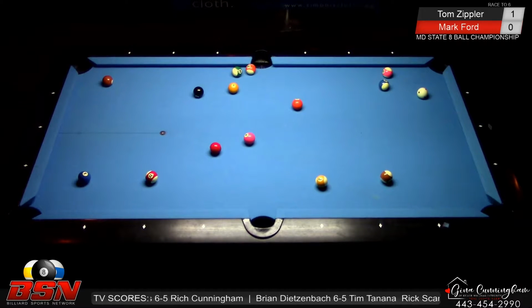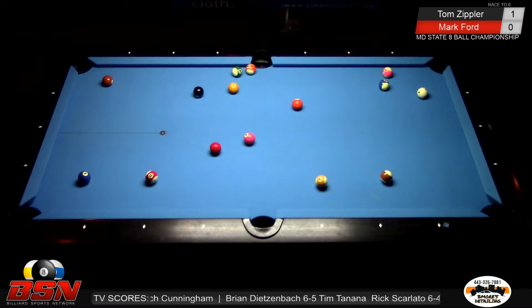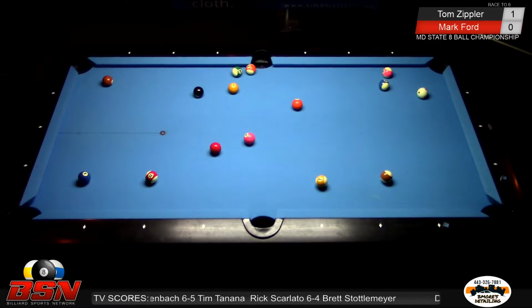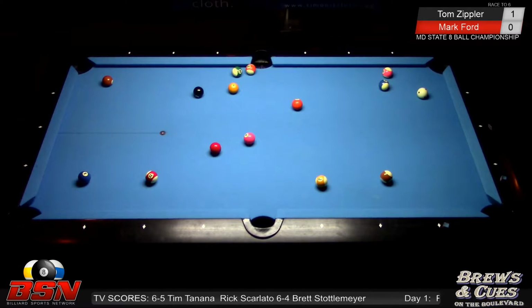So he's going to have a ball down here. High balls are looking pretty tough. You got the 14-13 cluster beside the side pocket. And not a good opening shot. So it looks like he's going to have to take low balls here. Well, he doesn't have to. He could always hit the 10 off the side of the 13. It would bust the 13-14 out, and the 10 would be down on the side.